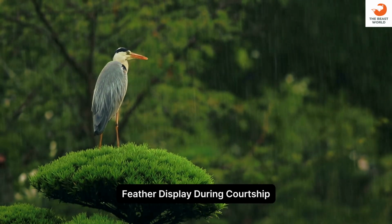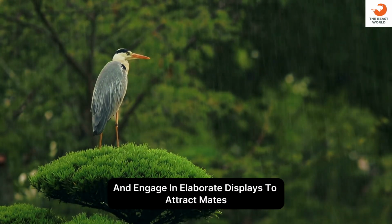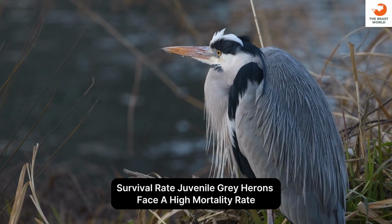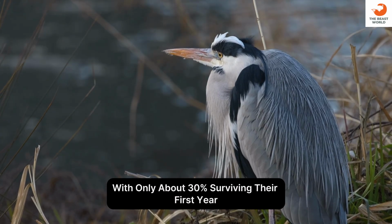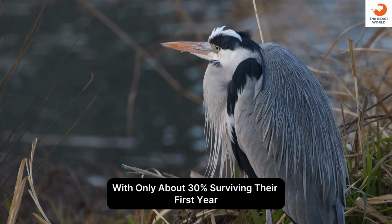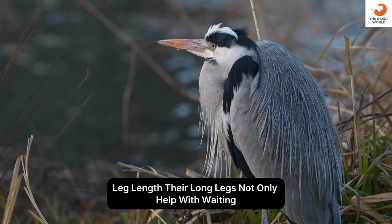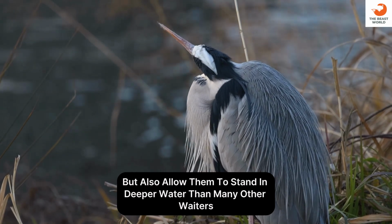Feather display: during courtship, they raise their crest feathers and engage in elaborate displays to attract mates. Survival rate: juvenile gray herons face a high mortality rate, with only about 30% surviving their first year. Leg length: their long legs not only help with wading but also allow them to stand in deeper water than many other waders.